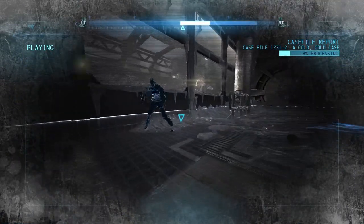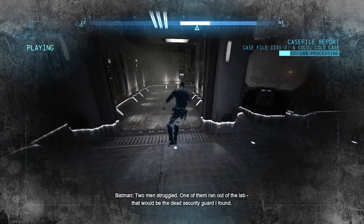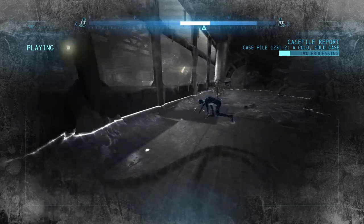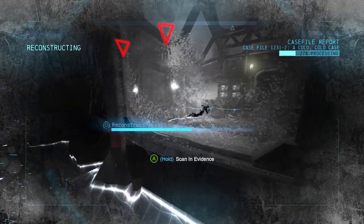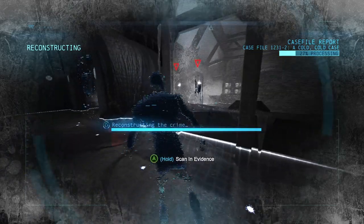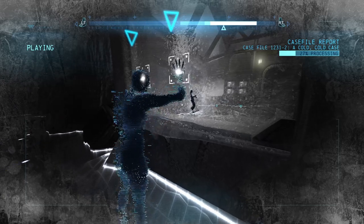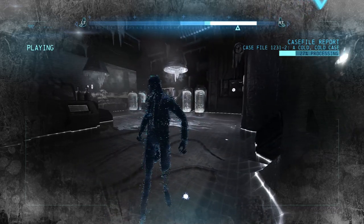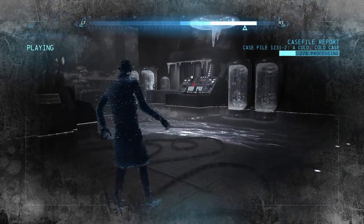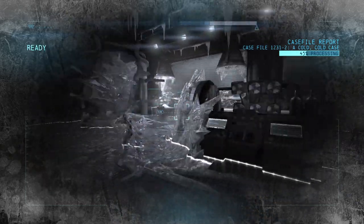So it was here. Two men struggled. One of them ran out of the lab. That would be the dead security guard I found. These palm prints are a match for Victor Freeze. He must have watched the security guard die. Okay. What about that dude?